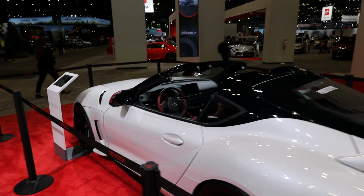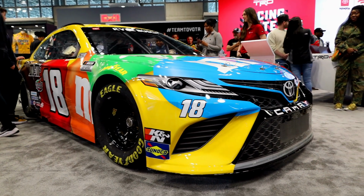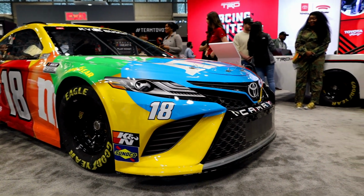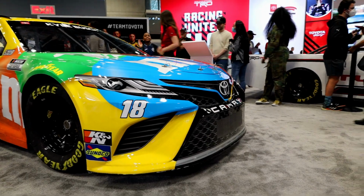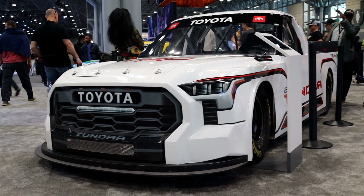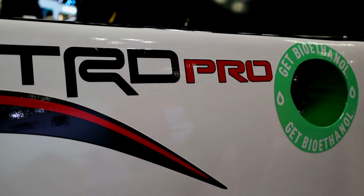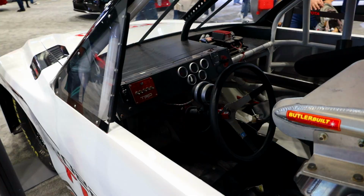I think Toyota kind of got the memo with the introduction of things such as the Nissan 400Z that really kind of blew it out of the water. And I think Toyota is definitely not giving up on this Mark V Supra just yet, and they're trying to make new things that people actually want from these cars.